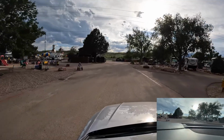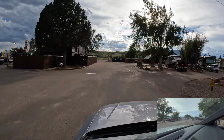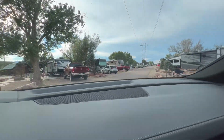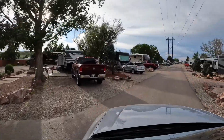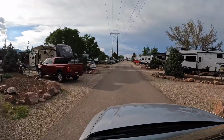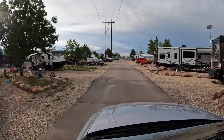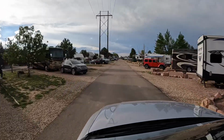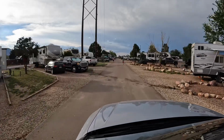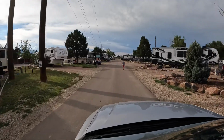Okay, so we went out the very first lane right there, so we're going to turn into 173 to 189. This is the second row after the first row that is right before the main road. So the cabins are on our left right now as we're driving through here. Tons of room for big rigs, so I don't think they really have a limitation as to what size rig you can have here. There are Class A's, B's, C's, everything you can think of.